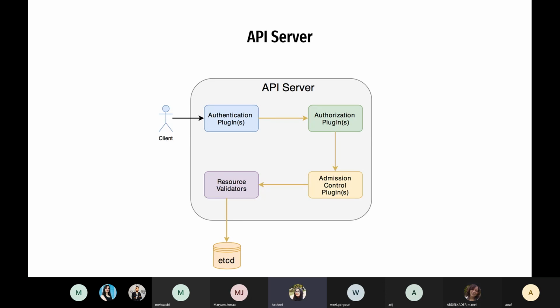Okay, so we stopped at the admission control plugins, which are responsible for initializing any missing field or default value. For example, if we didn't specify any service account information in the object creation, one of the plugins will take care of adding the default service account to the resource specification. Finally, the API server validates the object and stores it in the etcd.